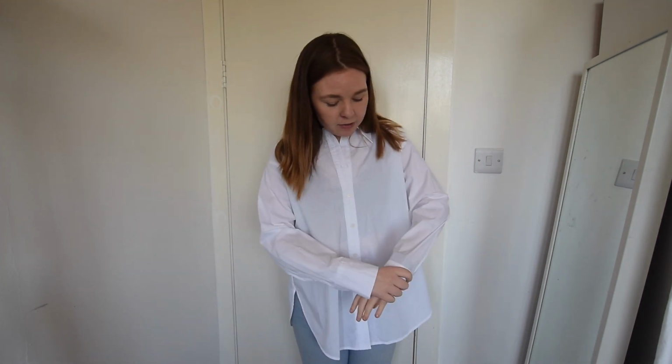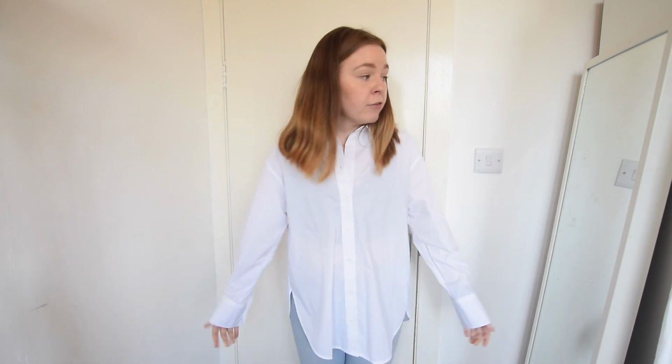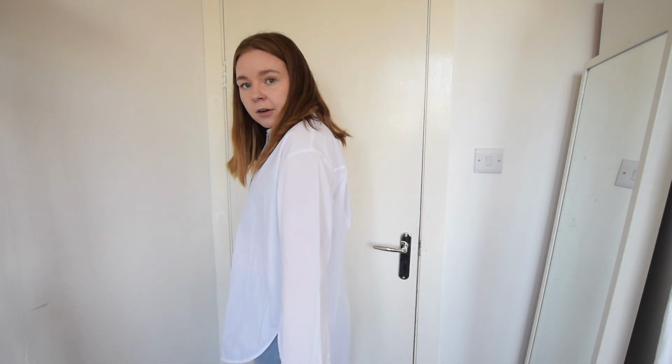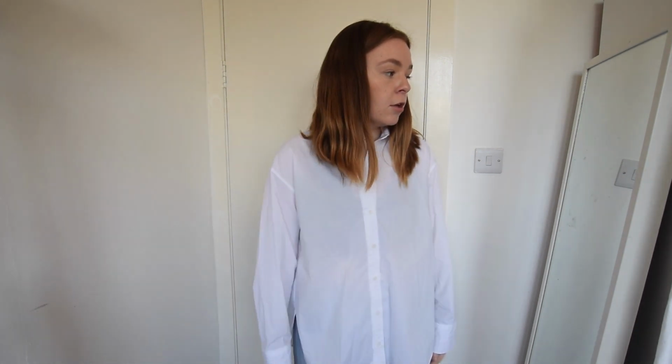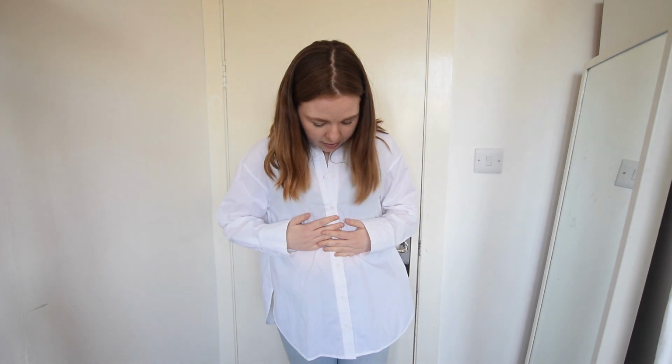I really like the cuffs. They come down quite long, but you could definitely roll them up if you wanted to. Yeah, like I mentioned in the first clip, it is longer at the back, which I really like, so it does cover my bum, so I could wear it with like a leather legging, which I think is really nice. And yeah, I think it is just a really nice shirt for the price.